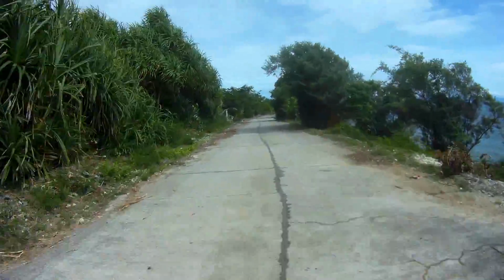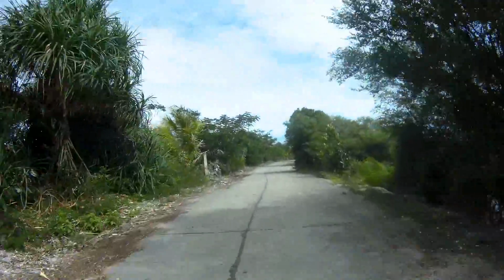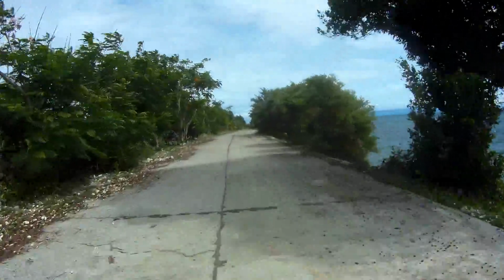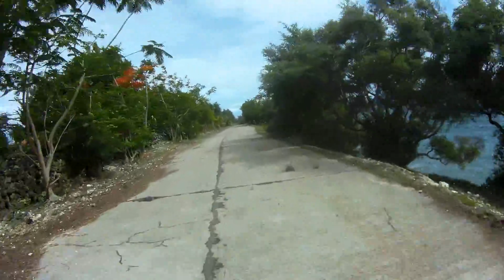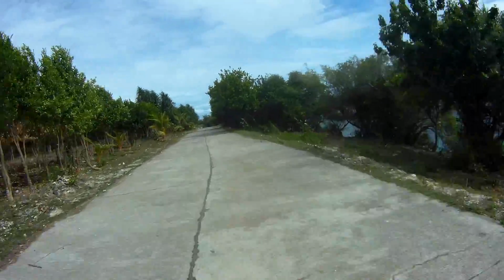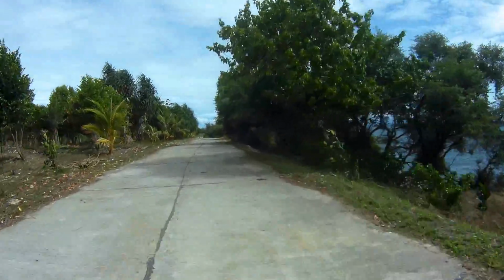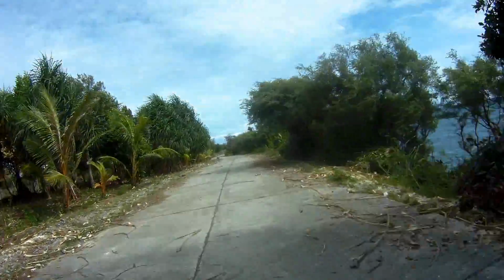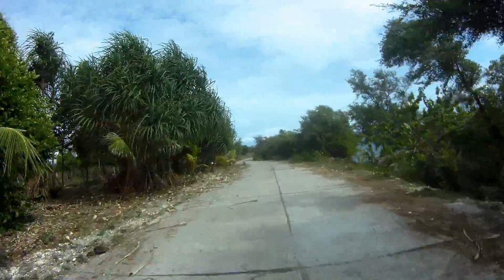And I am the only one out here. There's a marine sanctuary just to the right, in the ocean, in the sea. And we'll have a stop-off place up here. They had a sign where you could rent equipment, but I didn't see anybody there, anybody in charge. And I'll show you that information.